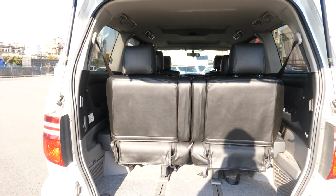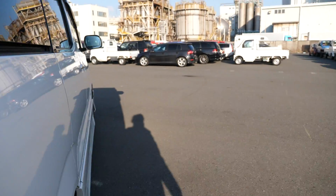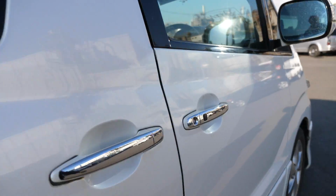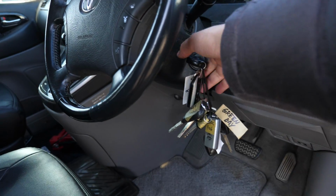Okay, needs a good vacuum. It's not too terribly dirty in the back there. And most of the dirtiness is in the frontal area. So it means it wasn't the kids that messed it up, it was the parents. Let's pop this key out.